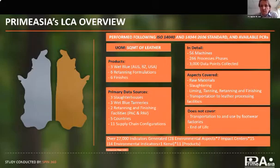Now, going into more detail about our life cycle assessment, I think it's important to give an overview and to show some details of the scope and the length of this project. First, it's important also to mention that this life cycle assessment was performed following ISO 14040 and 14044. It also followed the main product category rules in Europe, so it is in line with the most credible, most recognized international standards for life cycle assessment.